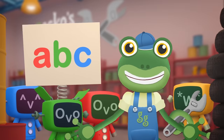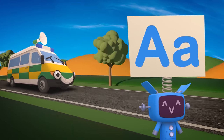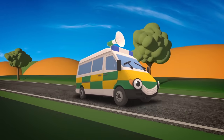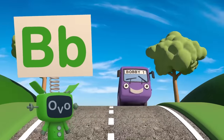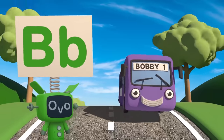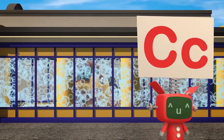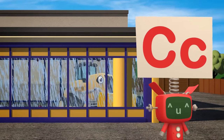Let's get started! A is for Amber the ambulance. She'll help if you fall down. B is for Bobby the brilliant bus. He'll drive everyone into town. C is for our cool car wash to make our vehicles shiny.